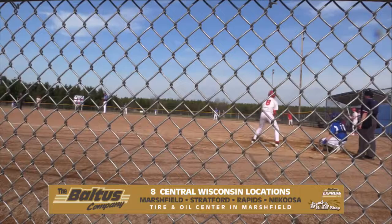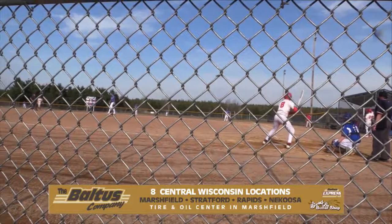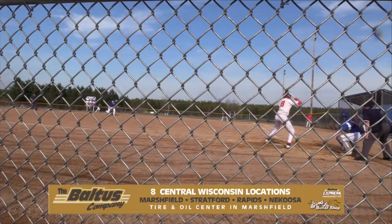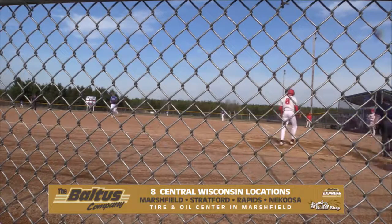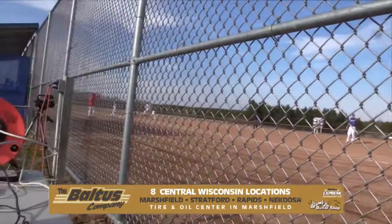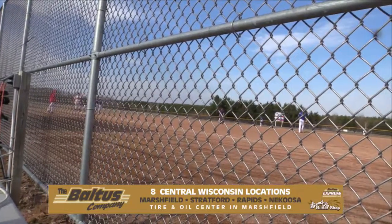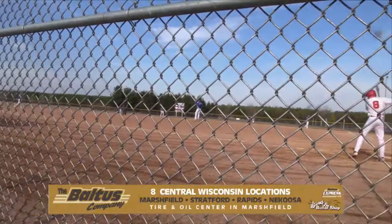Marathon up 3-0 over Auburndale, 3-0. Top of the third. Brock Warren here stands in. Yeah, that ball gets by. Throw is made. Nope. Throw made back to the pitcher. So Hankey advances to third.